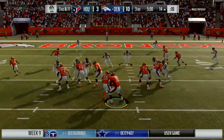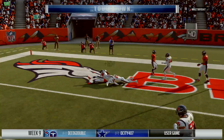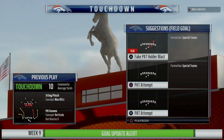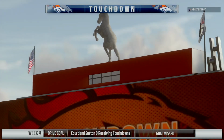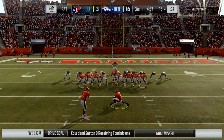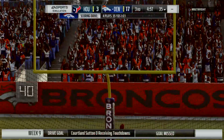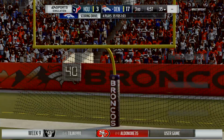Hot! Play action. It's Lynch. This is caught. And he is into the end zone for a Denver touchdown. Emmanuel Sanders, his first touchdown of the year. And the Broncos will extend their lead. And his kick is good.